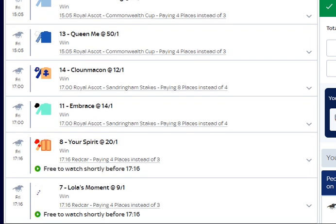And then the third, the treble part of the selection, is the 16 minutes past 5 race at Redcar, paying 4 places instead of 3. So if the draw bias is holding up, I think this race could be very interesting. By this time, we could be shaking. If we had a couple of winners or a few placed, we could have a nice little bet rolling on to Your Spirit at 20 to 1 and Lola's Moment at 9 to 1.